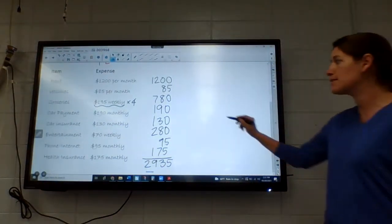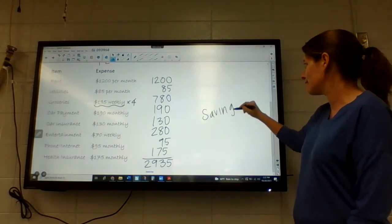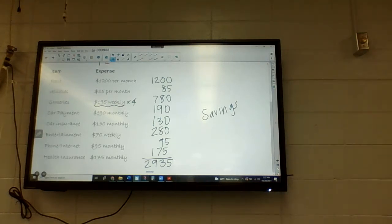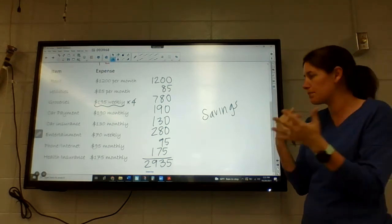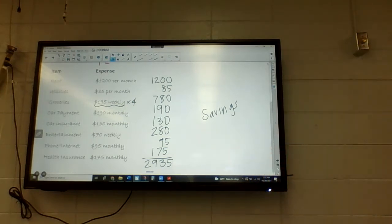Savings. I would probably say savings is something that you should put into your budget, thinking about how I need to save so much each month so that I have this little egg that's ready to go in case something bad happens. So leaving out savings, I don't know, did you guys see anything else?